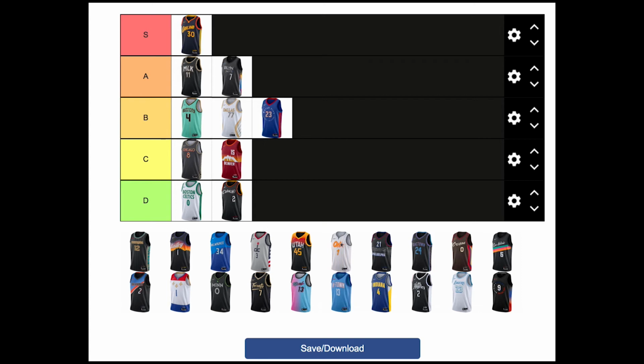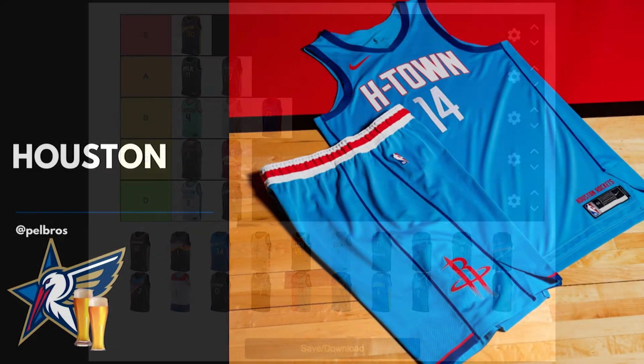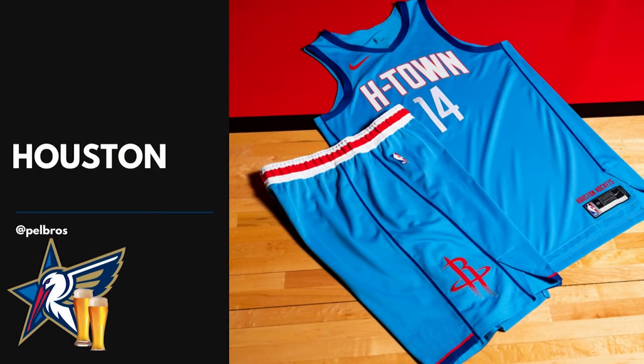Let's get into it. Houston Rockets, H-Town. What are your thoughts, son? Yo, I'm not feeling this one, personally. What are you thinking then? I think the colors are just, I don't know.